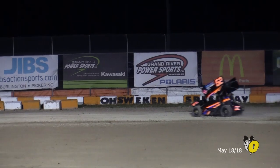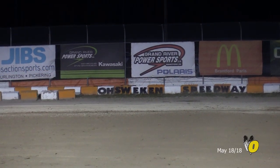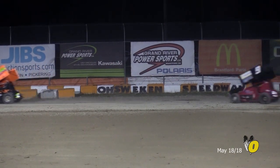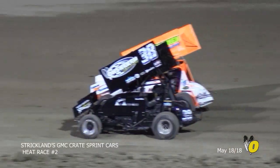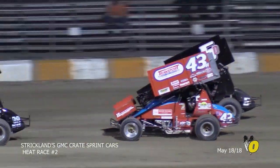24 cars will start the feature. 30 cars are in attendance. Second qualifying: first off, Jesse Costa drew fifth position for the redraw, and Brad Heron drew outside pole number two for the feature tonight, guys.